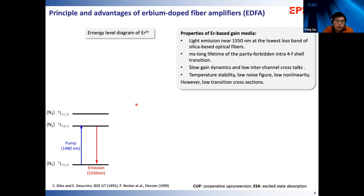Here, let's have a look at the basic principle and the advantages of the erbium-doped fiber amplifier. I will start with a very simple three-level energy diagram for the erbium ions. You can use an optical pump around 1480 nanometers, or a 980 nanometer pump, depending on your application. Let's stick to the case with the 1480 nanometer pump. Now you can pump the erbium ions from the ground state to the first excited state. Then you can have spontaneous or stimulated emission around 1550 nanometers.